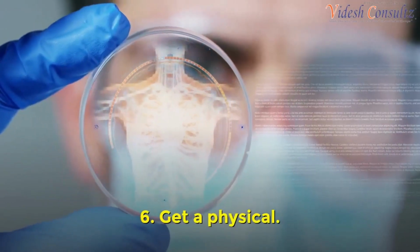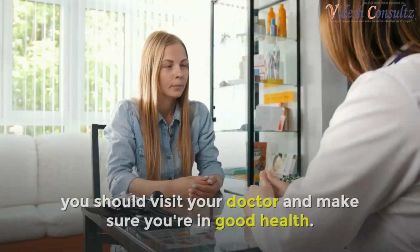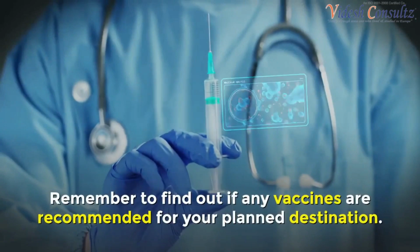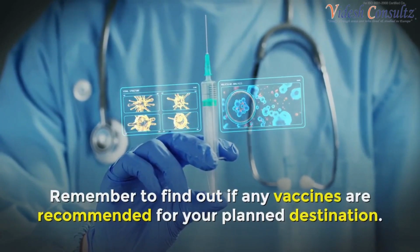6. Get a physical. Before leaving for your study abroad experience, you should visit your doctor and make sure you're in good health. Remember to find out if any vaccines are recommended for your planned destination.